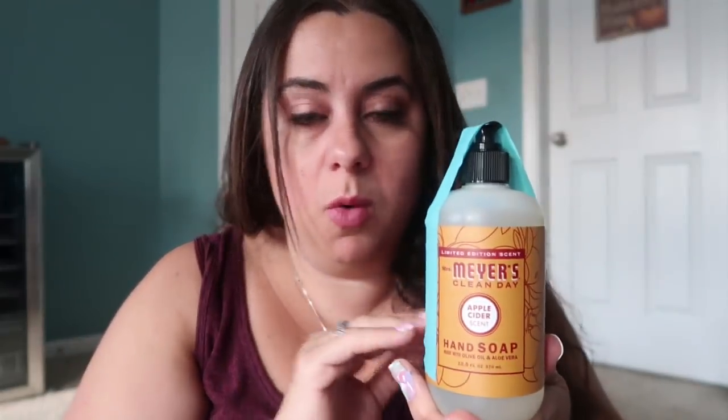And then you get the hand soap, which is the best hand soap. Out of all of the ones that they have, this is the one that I feel like stays the most on your hands. I don't know, I love it. Can you tell I love the apple cider? So good. And then here is their Grove product.